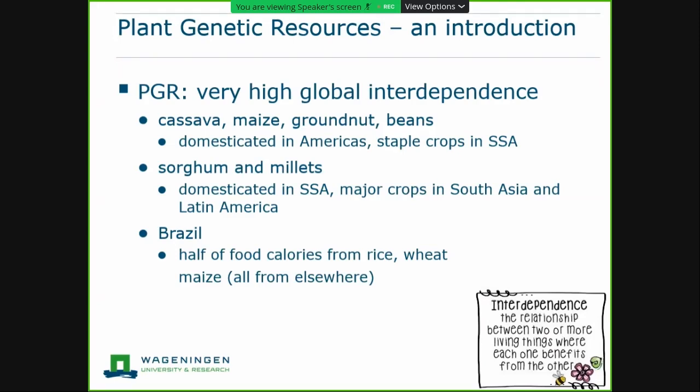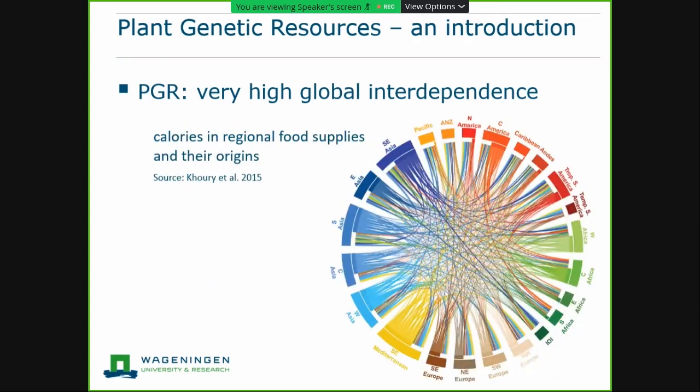And if we look at Brazil, one of the countries that are a bit reluctant to share their genetic resources, at least in the past, half of their food calories are from rice, wheat, and maize. Well, rice comes from Asia, wheat from the Fertile Crescent, and maize from Central America. We all eat stuff from elsewhere. And certainly if you live in the Netherlands, we hardly had any original genetic diversity. All our stuff comes from elsewhere.